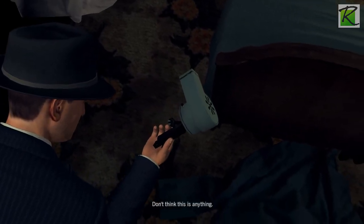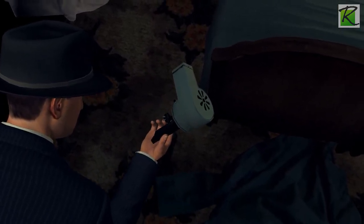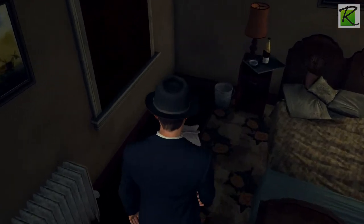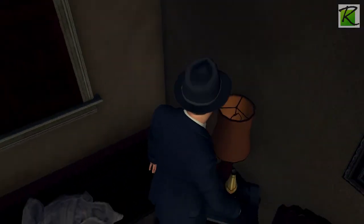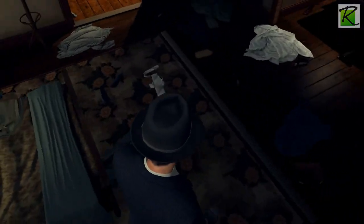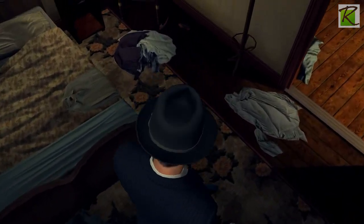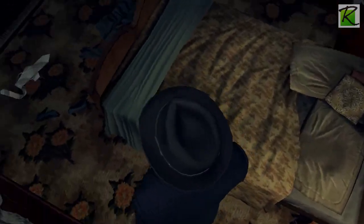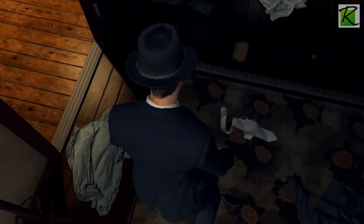What is this? No, it's a homemade silencer for a gun. Or something. It's a lethal weapon, I tell ya. Oops, I knocked some stuff over. I'm disturbing the crime scene. There's ties and stuff. There's no ties. Shirts, is it a dress?